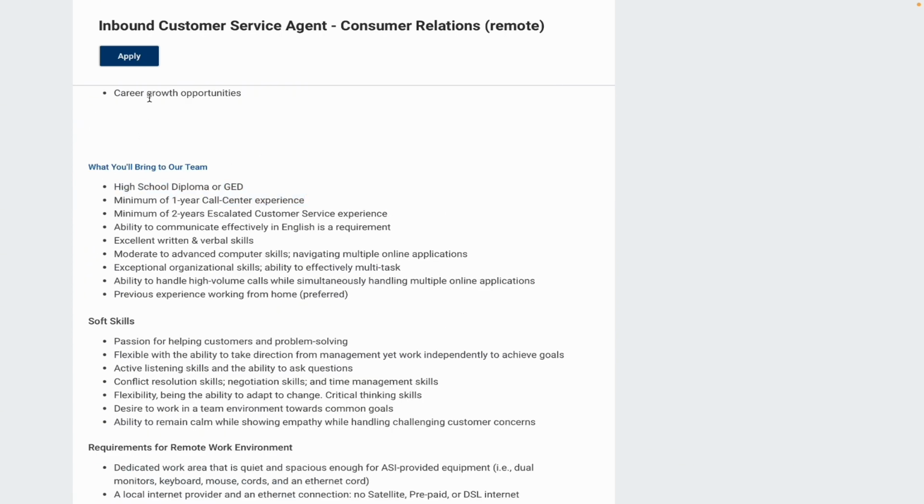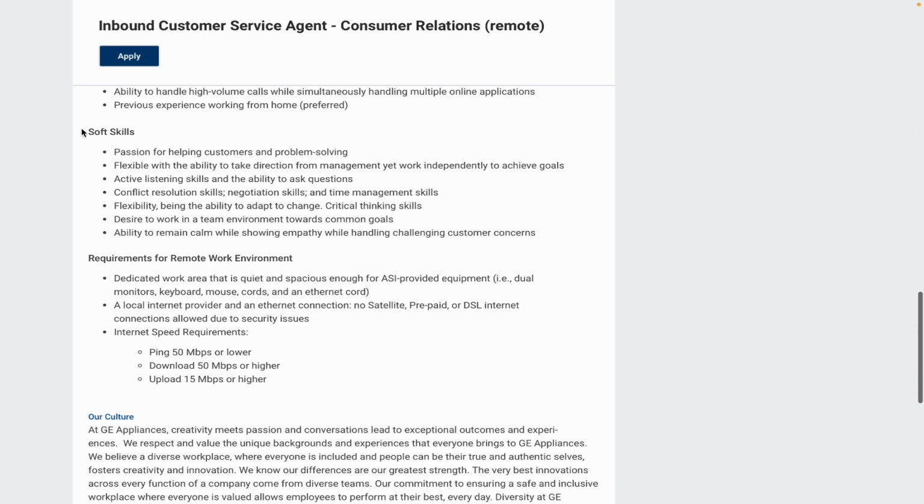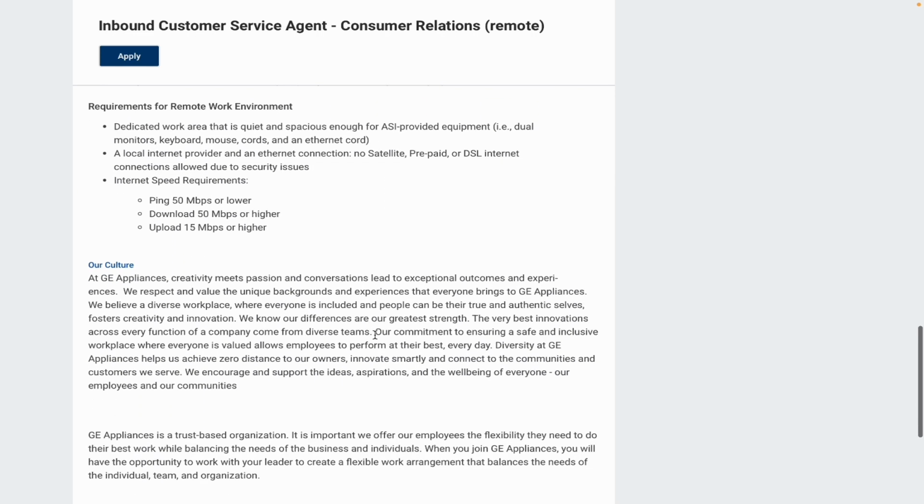Okay, so what you bring, you're going to need a high school diploma or a GED and at least 1 year of call center experience. You're also going to need at least 2 years of escalated customer service experience. Going down here, they're talking about the soft skills. Soft skills are really the regular, run of the mill stuff. You guys all have these skills: being a problem solver, great attitude, being able to communicate efficiently.